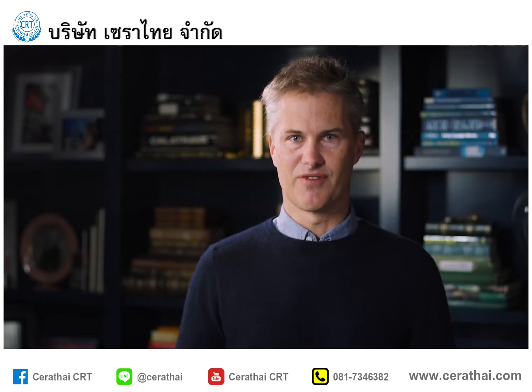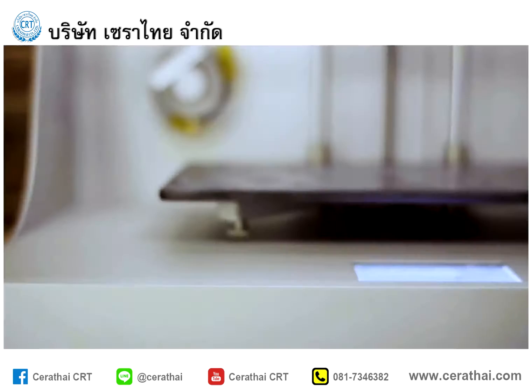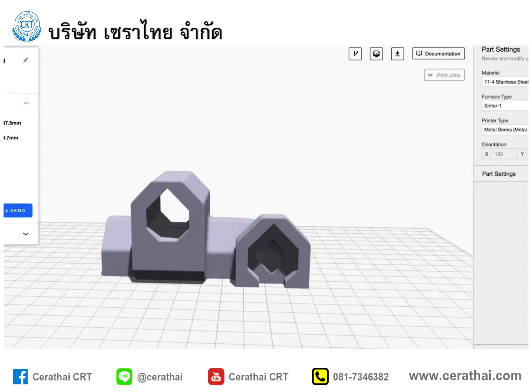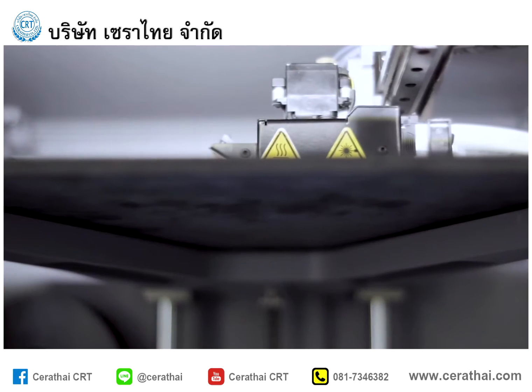I saw PayPal grow from pre-launch all the way up and on its trajectory to where it is now, and that is the payments leader online, no small feat. That's what I see in Markforged.